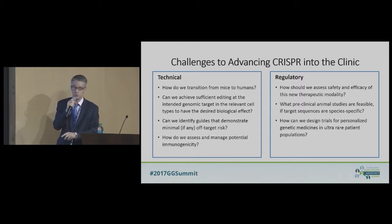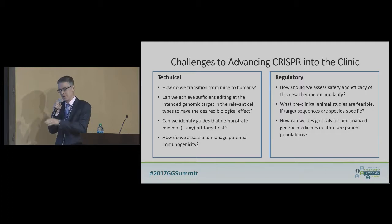But it's really tricky to move across species. You can get a lot of things to work very well in mice and even rats, but as you move up, it's much harder. It's not just scale, it's actually biology and differences. But we are making those transitions as fast as we can.